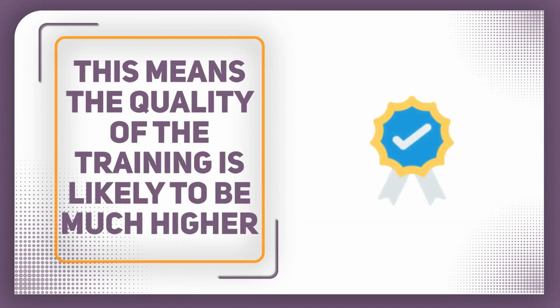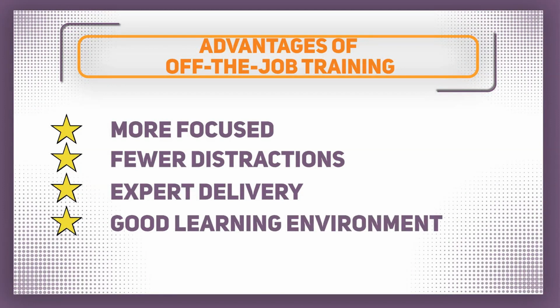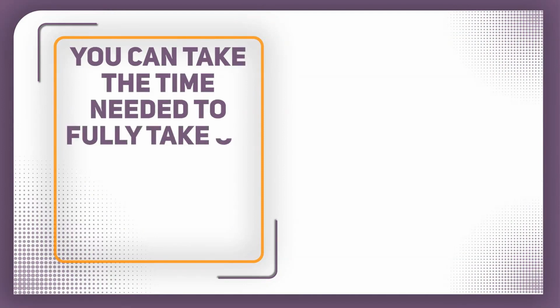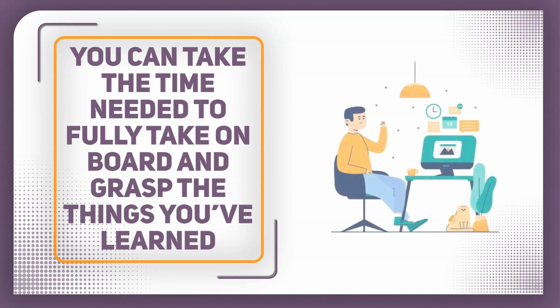And as well as not having the distractions of being in your usual workplace while being trained, off-the-job training gives you time and space to pick up new skills without being under pressure to be productive, meaning you can take the time needed to fully take on board and grasp the things that you've learned.